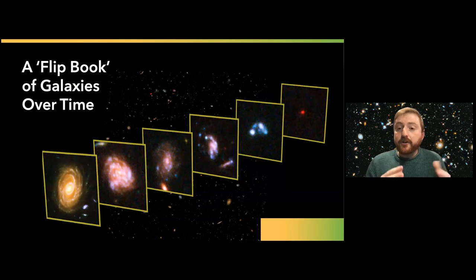As I said, by measuring the redshift of the light of a galaxy, we can pinpoint how long that galaxy has been traveling to us through expanding space, and thus the age of the universe that we are looking back to when we see that galaxy. This leads to Webb's next science specialty, studying galaxies over time.